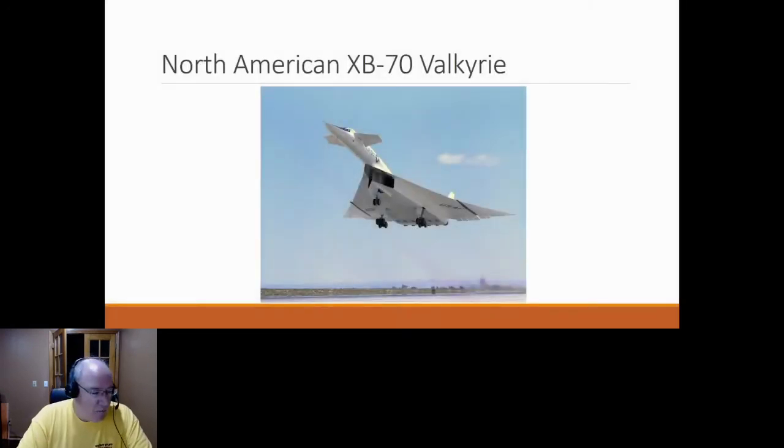So I don't know how much I can add to that. It is simply an outstanding aircraft. And speaking of outstanding, some of us Dayton locals will remember when the XB-70 was living outside.